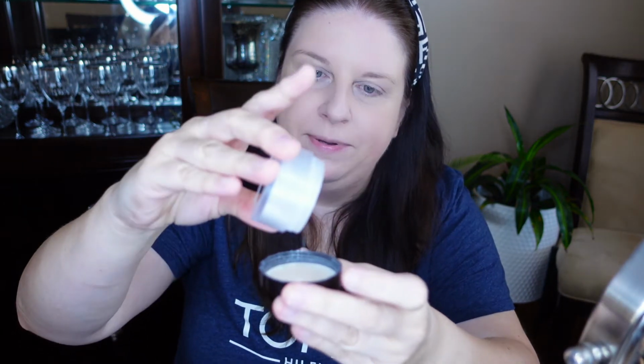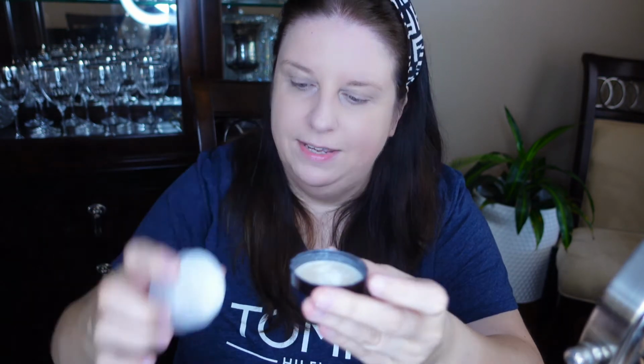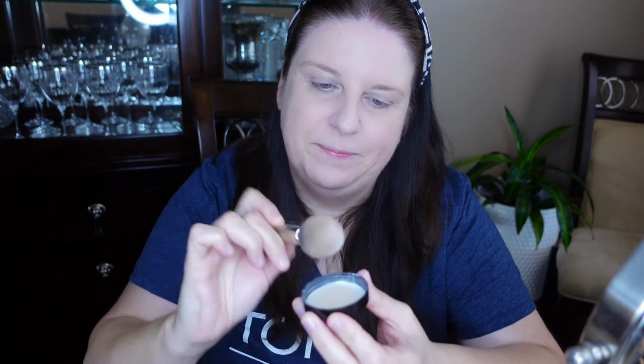And to do this, I have to use my Laura Mercier Secret Brightening Powder. I know it seems like it's an extra step, but honestly, you guys, I have to do it. So I just put a little bit on the lid, and I'm just gonna set my under eye. I just go with the brush all over, under the eyes and on the lids, and it just really nicely sets my eye area.